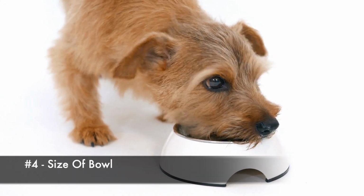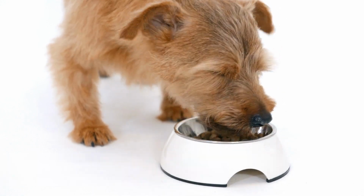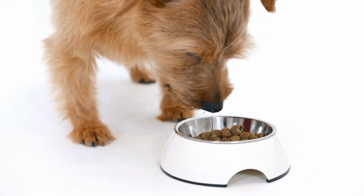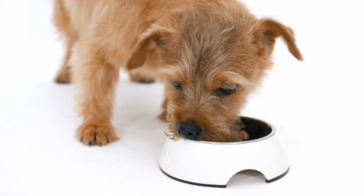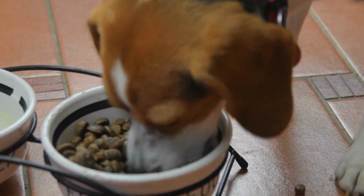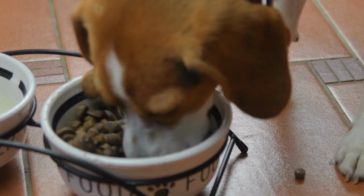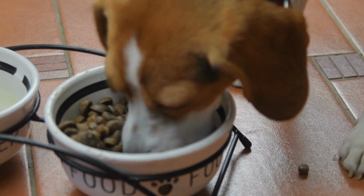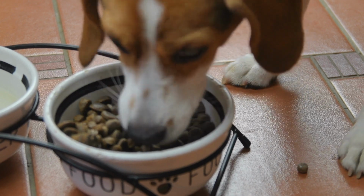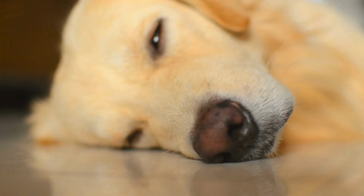Number 4, the size of the bowl. Your dog may be trying to push their food with their snout to try and transfer it to a more comfortable location if the dish is too tiny for them to comfortably eat from. While your dog is eating, the bowl shouldn't brush or rub against their chin or cheeks. If it appears that the bowl is too tiny, try using a larger bowl and see if the behavior changes.